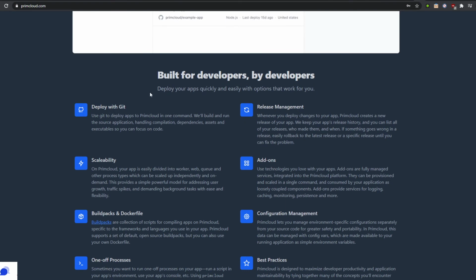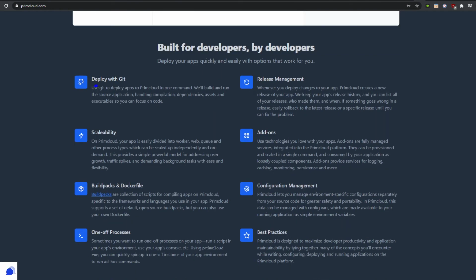Instead, what happens is I scroll down and all the features are listed here, and there's a lot of text, right? A lot of text. I like the headers and I like the icons. All these icons are perfectly aligned with the text, look at that. Build packs, boom, perfect icon. Scalability, perfect icon. Deploy with Git. Although this is a GitHub icon, but I mean, you get my point.